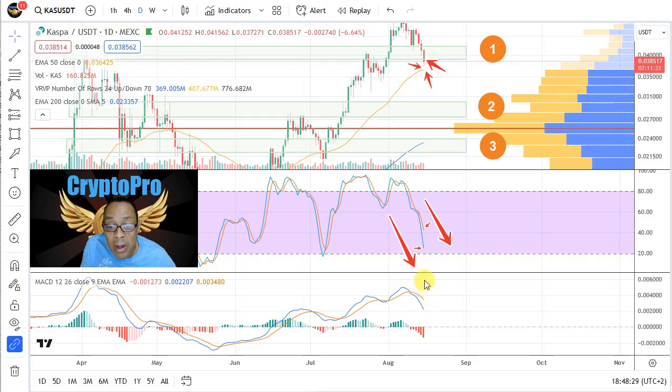We also have bearish crossover on the slower MACD oscillators. We have dark red on the histogram, which says that we have not hit a bottom point. And we have a widening gap between the slow line and the fast line.